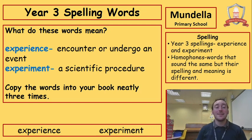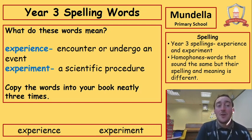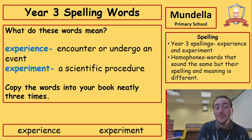So we have two words there. What do they mean? Experience. So an experience is an encounter or to undergo an event. So I have experienced live music at a concert. It is an experience when you do something new.